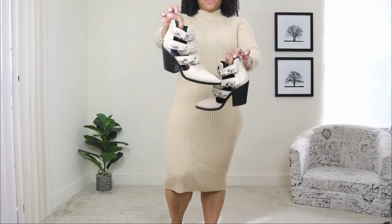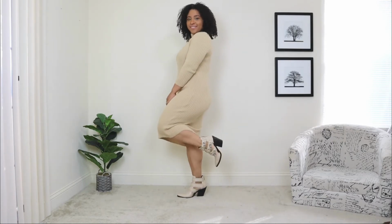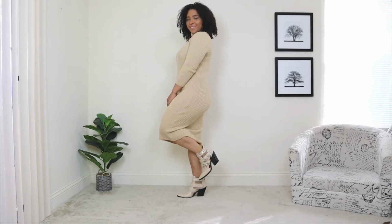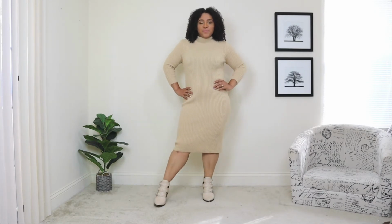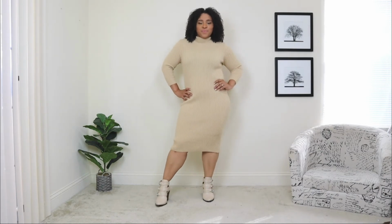For these shoes, I'm opting for a pair of low-heeled booties. These are my Rebecca Minkoff booties, which you guys know how obsessed I am with them. I absolutely love them because they have some nice detail to them. They have a nice buckle on the side. I feel like it's a nice pair of statement booties to add to this sweater dress here.